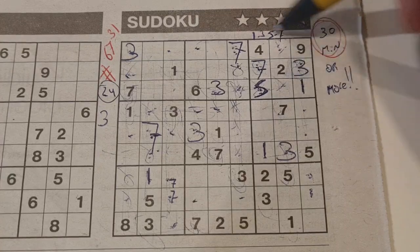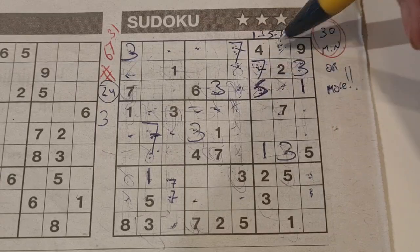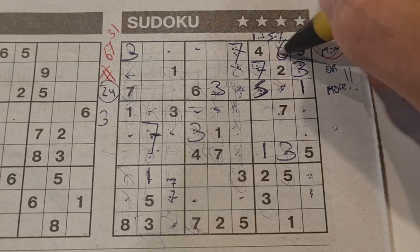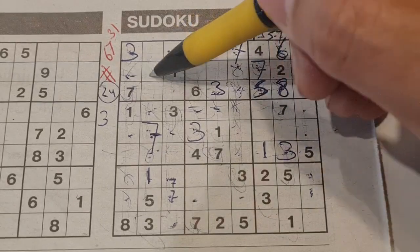Six. 2 missing numbers in this big square. For numbers the 1, the 2, the 3, the 4, the 5, 6 is missing. The 7 and 8 is missing. 6 and 8. We have a 6 in the third row. No 6 there. 6 should be here and 8 goes there.